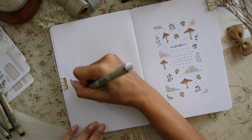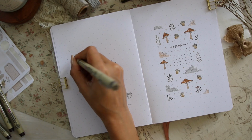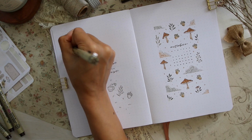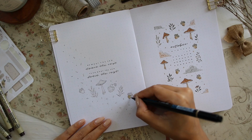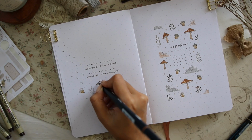I have to say I'm not entirely happy with the way the composition of this page is at the end, but you know what? It is what it is. Just like this quote says, do what you can, leave the rest. Take what you can, leave the rest.